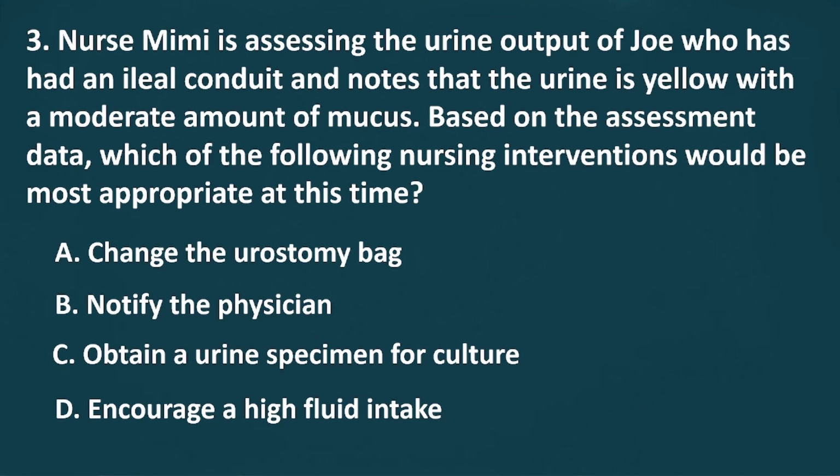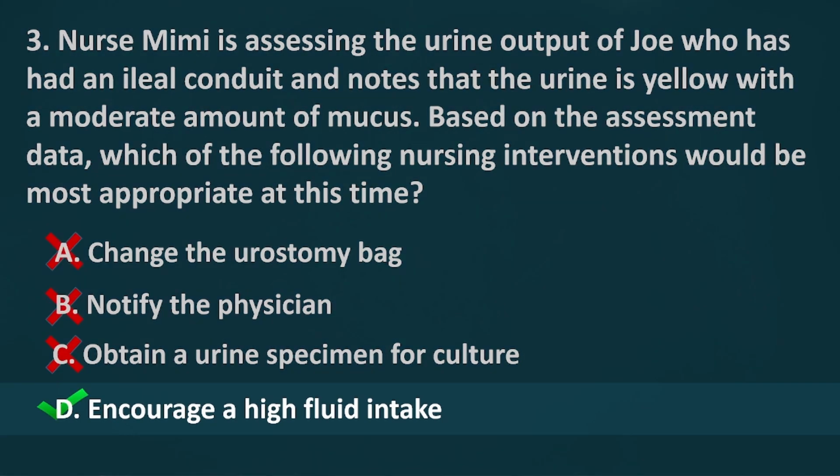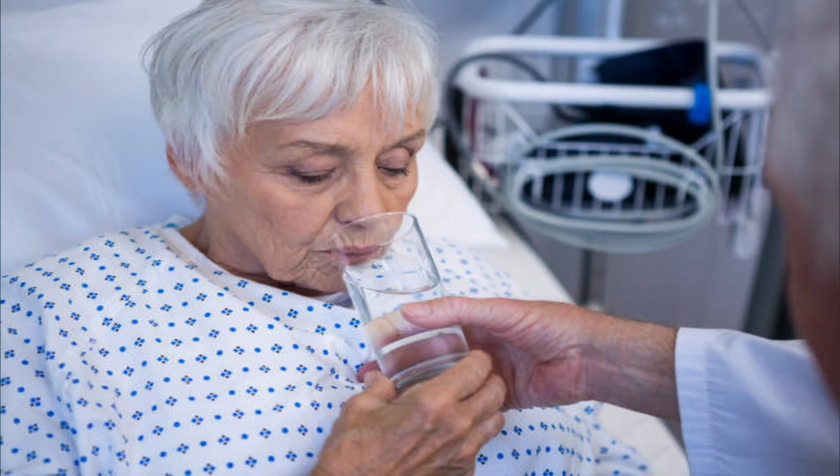The correct answer is letter D. Encourage a high fluid intake. Mucus is secreted by the intestinal segment used to create the conduit and is a normal occurrence. The client should be encouraged to maintain a large fluid intake to help flush the mucus out of the conduit.